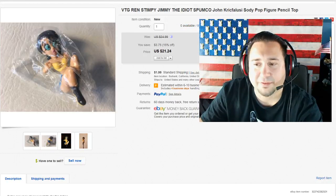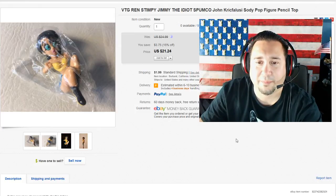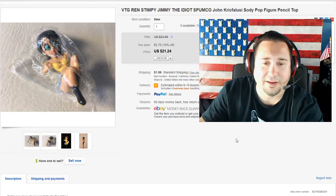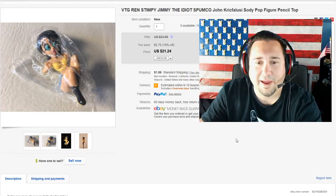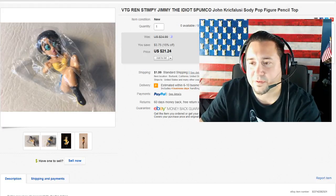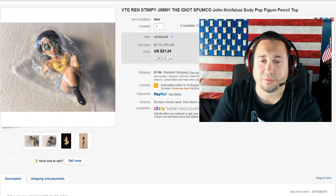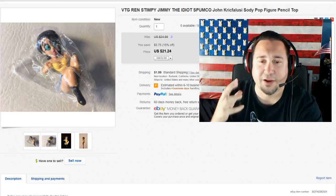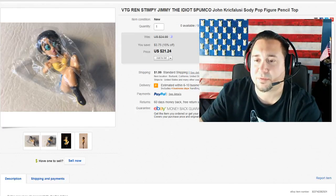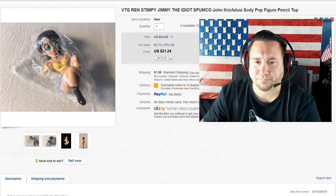Next up, I've showed you guys this time and time again. We sold our last Soda Pop figure from this Ren and Stimpy pencil topper collection from the 90s. We sold the last one. We had 9 of them. Bought these for $1 each. There was a whole box of them, 30 of these brand new pencil toppers, and there were 4 different styles. There happened to be 9 of these Soda Pops. This is the rare one that I guess everyone is sought after.